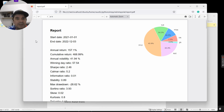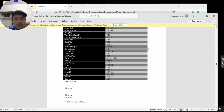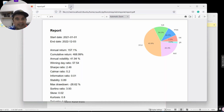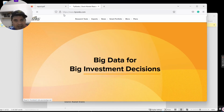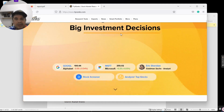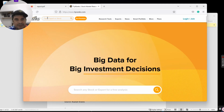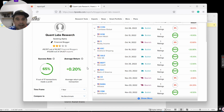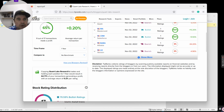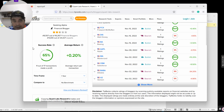So you can see here when you go into TipRanks, as I've shown, where we're getting a 65% win ratio. What I'm trying to tell you is this process worked. Okay, I got to keep this page up. This is too exciting for me. So this right here shows you that this process worked.